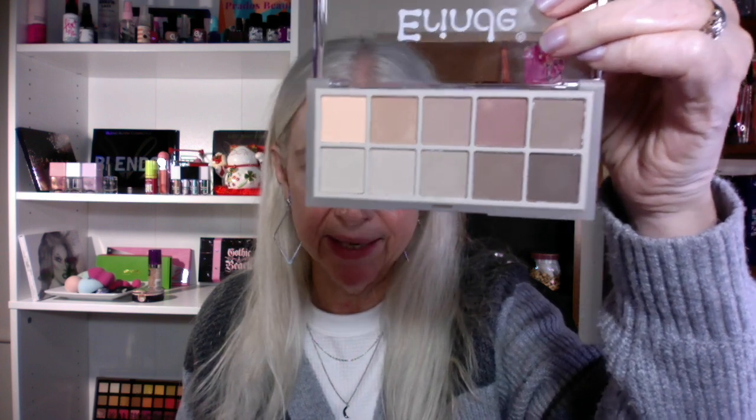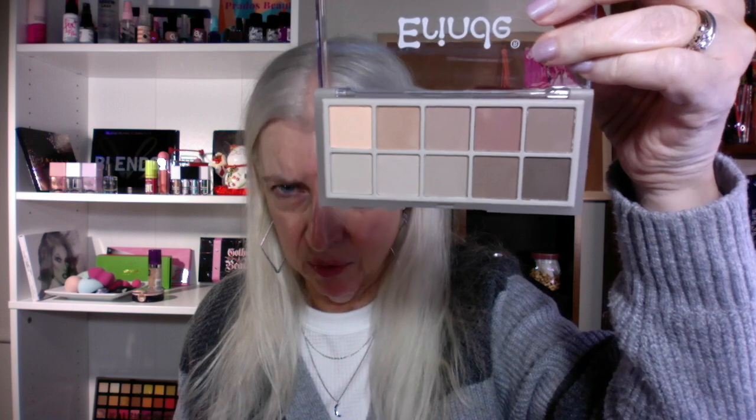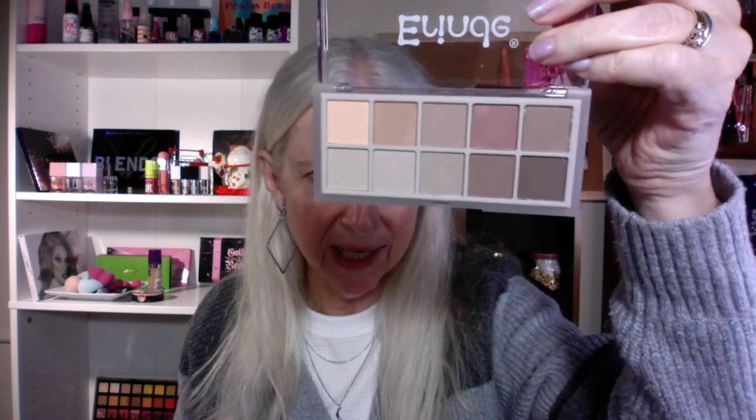Let me show you what I bought by this brand Erinde. This is what I was looking for, something like this, okay? I have 10 shades. They're all cool tones. They're all neutral. You have grays, you have browns, you even have a mauvey shade in there. Now this, I believe, is a dupe of the Romand Garden something palette. I don't know if that's how you pronounce it because I don't have that. Anyways, I saw this on Amazon. It was $8, like $7.99, and I said, yes, this is exactly what I'm looking for.